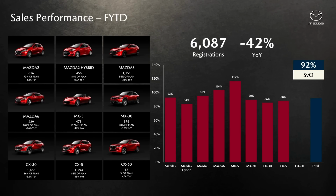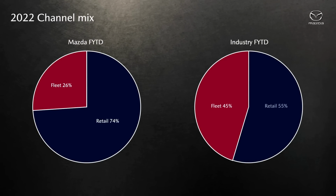This has resulted in Mazda UK receiving a little less than 70% of the production requested to meet the market needs. But our colleagues in Japan and Europe are working tirelessly to match production to customer demand, and CX-60 supply has been carefully protected. As production schedules changed, we have adjusted our planned channel mix to protect cars for retail customers, mitigating some of the impact on the dealer network.